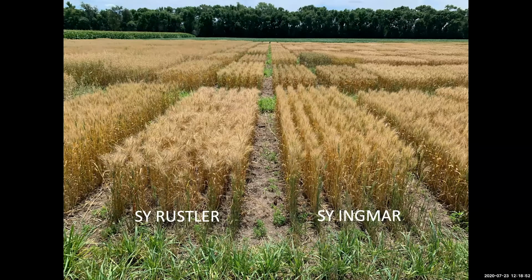Rustler from AgriPro was released specifically for South Dakota, I've been told, and this one's a good yielder, I would say especially in eastern South Dakota, moving into central. So maybe not quite as consistent as Ingmar and Valda, which we'll talk about next, but still a good choice.